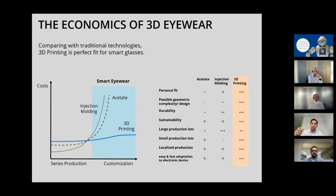There might be, from a process cost, some more, we need to attach some tags and do some special tweaks. But long story short, 3D printing is really a technology where customization makes sense, where in other technologies it doesn't. I don't want to go through all the details on the right here, but we see that a lot of the aspects that were mentioned at the beginning are important, the personal fit. We talked about the geometry, the freedom of design. Basically, we can do a lot of elements, and Daniel, the other Daniel, will show at the end what this means for smart glasses. So we believe that by looking at smart glasses, 3D printing is really a technology to consider because it matches a lot of the criteria we have.